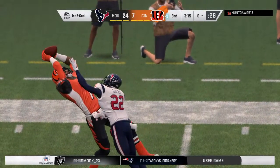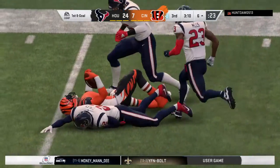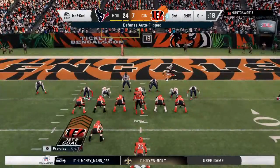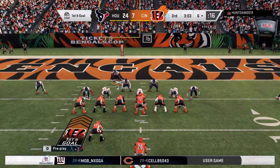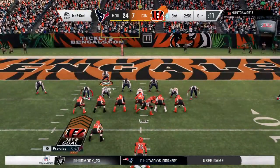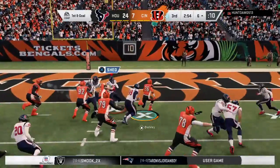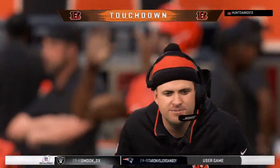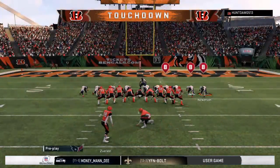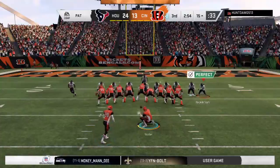First and goal at the 6-yard line. First and goal, and they got to be thinking a chance to get right back into this football game. Watch safety creeping. Topper. Now it's Barkley. And he'll take this into the end zone for a Bengal TD. A 6-yard touchdown run. And the Bengals are able to cut into this lead.